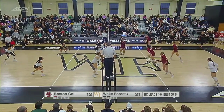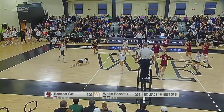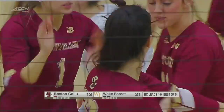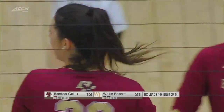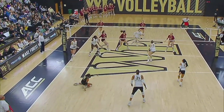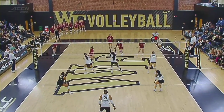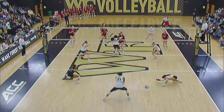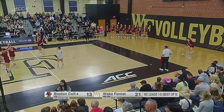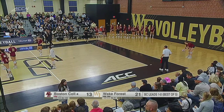Farrell to dig, long on the pass, gives it right back to Boston College, and it's hammered down by Haggerty. That'll be her fourth kill of the night. Almost hitting 500. Let's take a look at that swing. A one-on-one situation, and she's able to turn it to Ava Torrance, and Torrance just not able to get a finger on it.